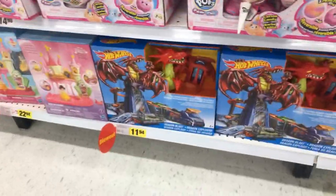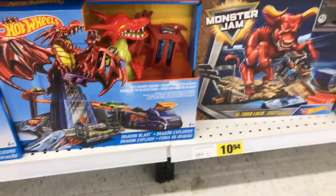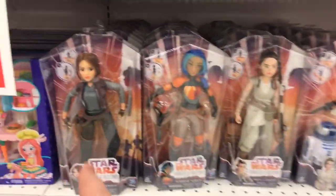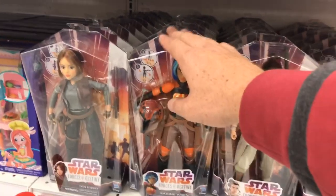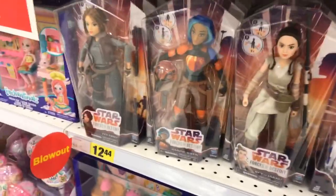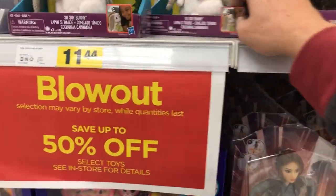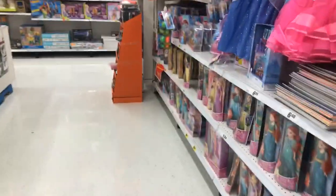These Hot Wheels for $11.94 might be pretty decent. It's Hot Wheels Dragon Blast. Take a look at that. Star Wars figurines usually can sell for $27 to $35. So if you're getting them for $12.44, that's 60% off. For Real is a good product, $11.44. Depending on the For Real guy, you might make some money on that. All right, so that section is good. Toys obviously is a great section to hit up.